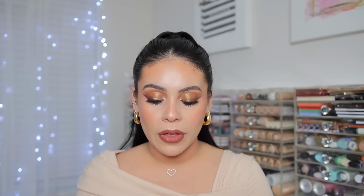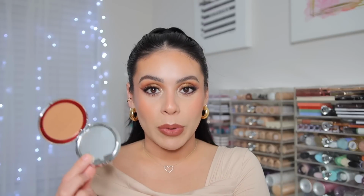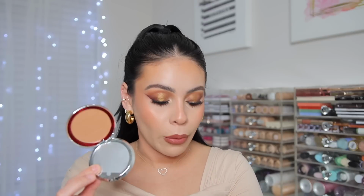It kind of reminds me of skincare and makeup, so I'll continue using this. I love the powdered bronzer and blush combo that I did. This from Oma Beauty is really nice. This is a nice warm tone bronzer that is pigmented but still buildable, and it's very smooth and easy to work with. Really like this.